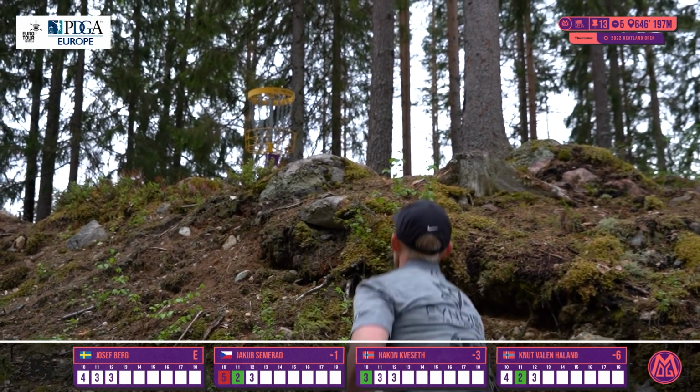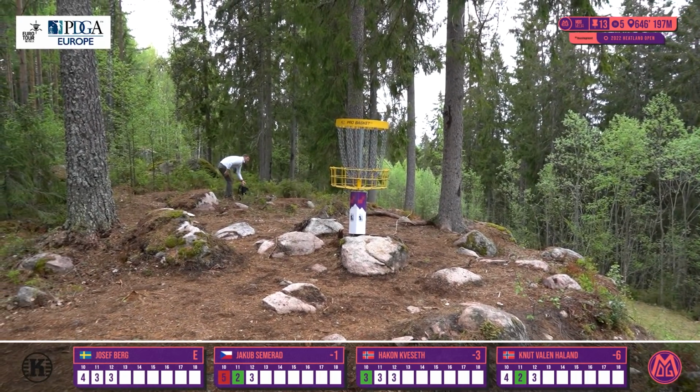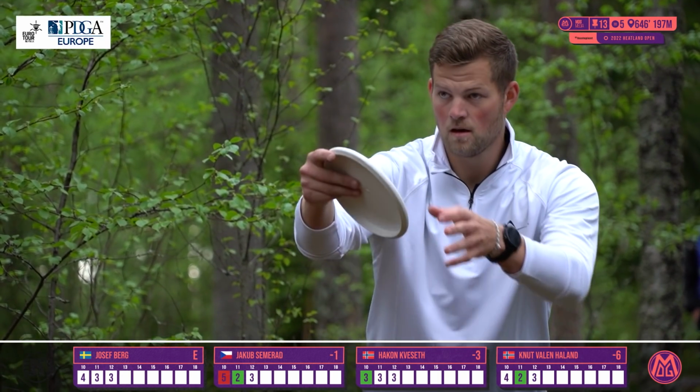Oh, this is a cool looking angle. Nice camera angle. Josef just a little bit too low. He will have to settle for par.